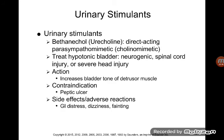So some urinary stimulants include bethanechol or Urecholine, which you've seen already, a direct-acting parasympathomimetic or cholinomimetic or cholinergic. They treat the hypotonic bladder. The neurogenic spinal cord injury patient might require this. So it increases the bladder tone of the detrusor muscle, and is contraindicated in peptic ulcer disease, and the side effects include GI distress, dizziness, and fainting.